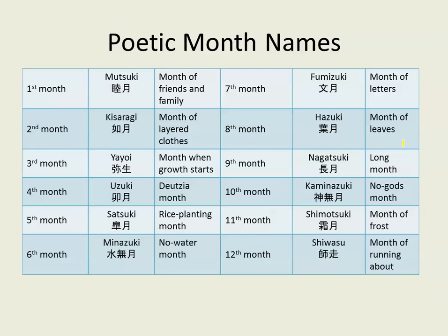Now, if you look at the English translation of these poetic names, you might get some idea about where they came from. So the first month, month of friends and family, because at the beginning of the year you're celebrating and you're getting together. Kisaragi, month of layered clothes, because it's darn cold still. Yayoi, month when growth starts. It's springtime. Tsutsuji is a kind of flower, so it's when that flower blooms.